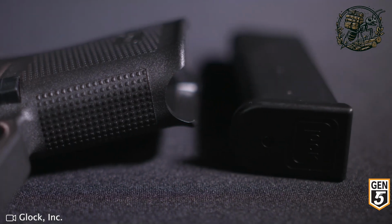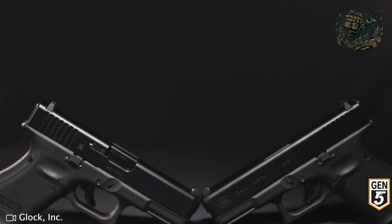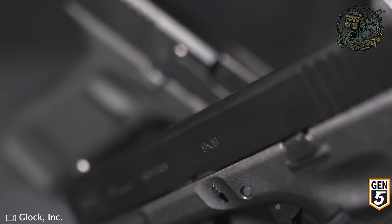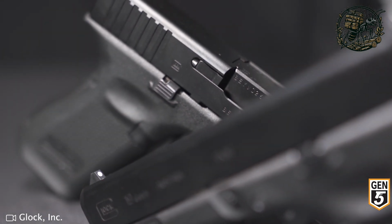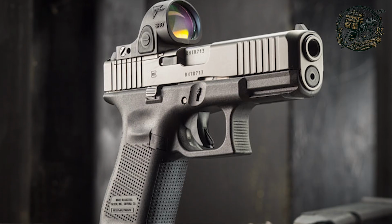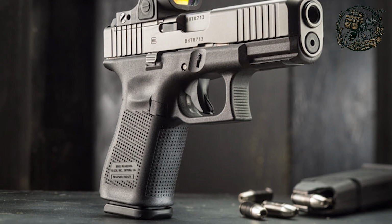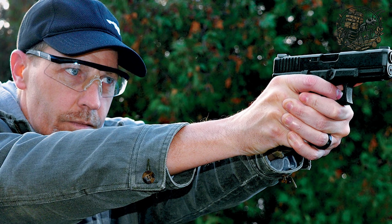It's versatile because it can work as a duty and concealed carry pistol, thanks to its compact size. Its 15-round magazine is sizable enough to provide sufficient firepower without compromising the gun's overall dimensions. I should also add that it comes with differently sized backstraps, so that you can find the most comfortable fit for you.